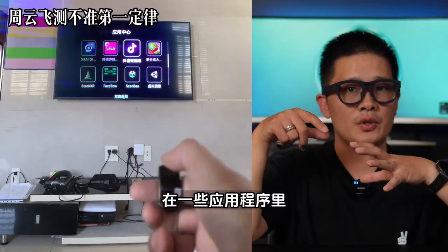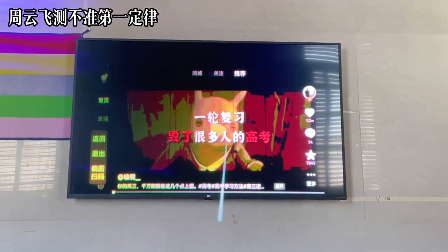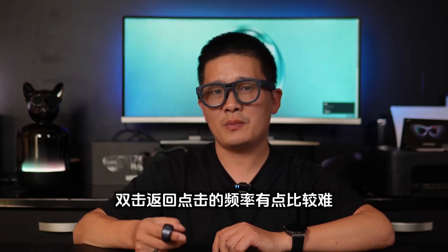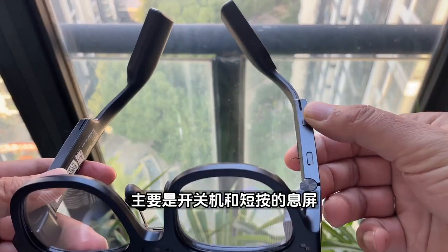In some applications, for example WeChat mini programs or Android apps, it automatically converts to a 3DoF mode with a ray. At this point, up and down sliding is also possible. But I always feel that with the ring and the temples, the frequency of double-clicking to return is a bit difficult to master; fast or slow, it will become a confirmation. The power button on the right is mainly for turning on, off, and short-pressing the screen.